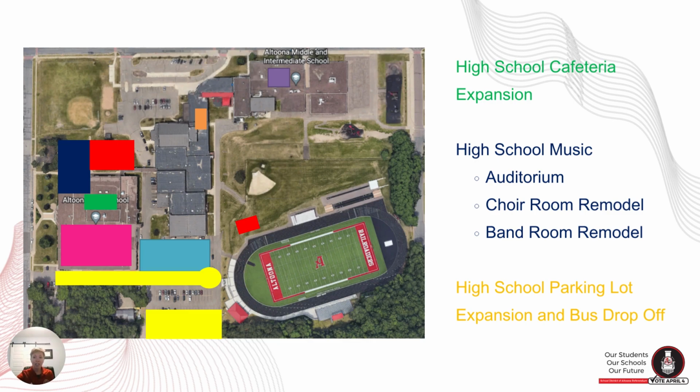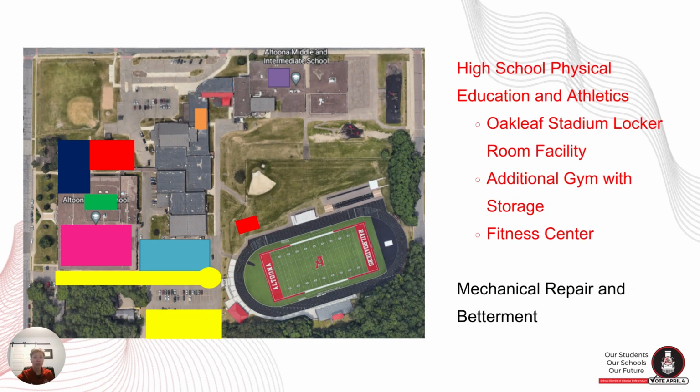The yellow sections represent parking lot expansion that is part of the long-range plan. The yellow box to the south represents the expansion of the parking lot to additional spaces. The long yellow box with a round end would be a bus lane drop-off with a turnaround.